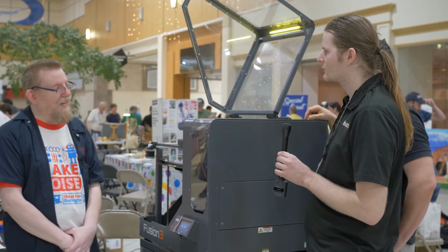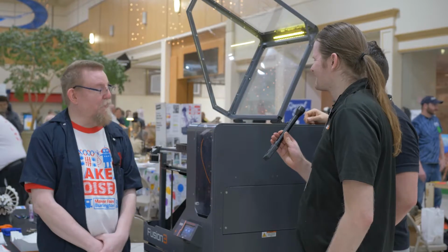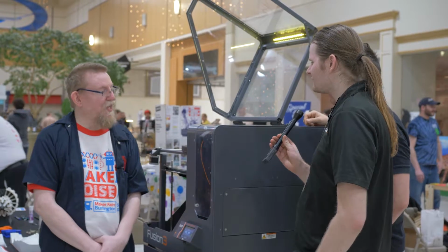What do you guys like about working at Fusion 3? Everything, practically. Unlimited access to 3D printers is a pretty nice perk. Print whatever you want, whenever you want. So you personally do a lot of design work and a lot of 3D printing? Yeah, a little bit. Each of us has one at home. That speaks for itself, I guess. That's kind of a cool perk.